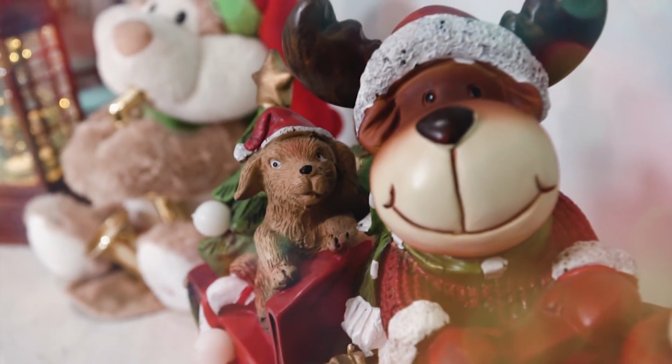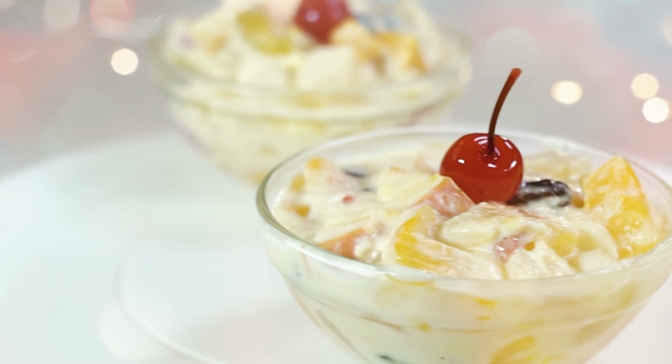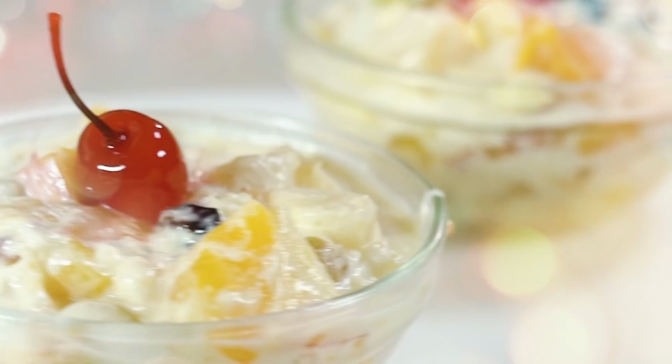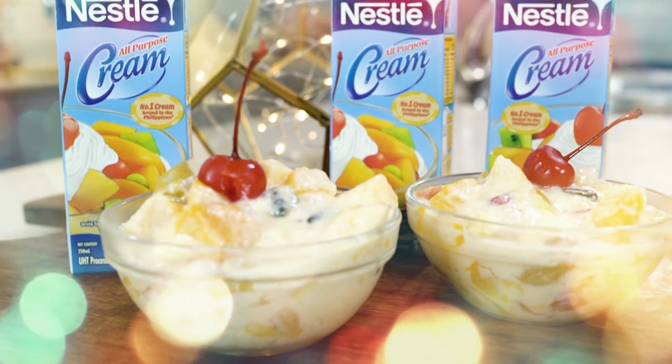Up on the housetop, reindeer paws. Out jumps good old Santa Claus. Down through the chimney with lots of toys. All for the little ones' Christmas joy.